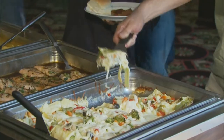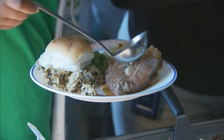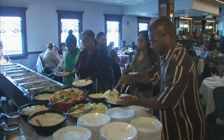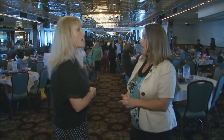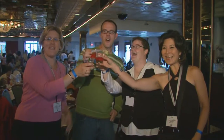Generally, for a private party, we can do whatever your imagination is. The food is all prepared and cooked on board here and brought up to the floors. So you can do served meals, or work with whatever anybody wants. Yep, certainly. And then alcohol is served too. I know you've got a bar. Yep, we have bars on the floors. If you're a private party and don't want a bar, we can arrange that, or having a bar is perfectly fine too.